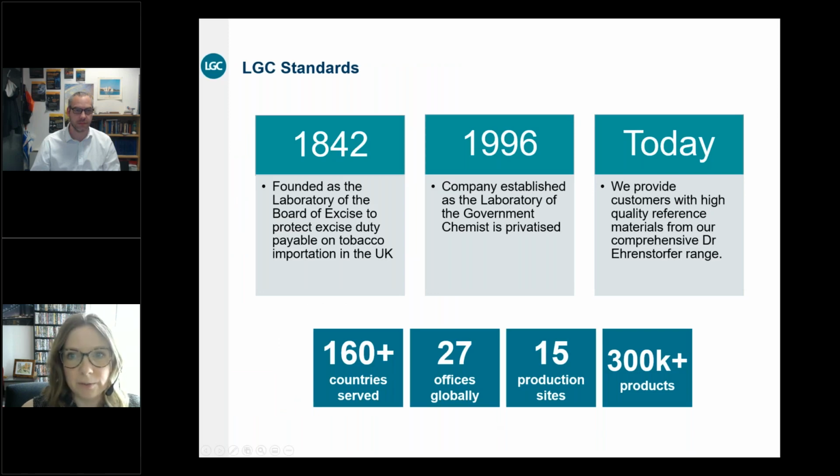So just to give you a little bit of a background to LGC for those less familiar, our history goes back as far as 1842, believe it or not, and that's where we were first established as the laboratory of the Board of Excise. And that was to protect excise duty payable on tobacco importation into the UK. It then evolved to take on a special function that was known as the referee analyst, in order to protect consumer safety, and that's a function we still house today.